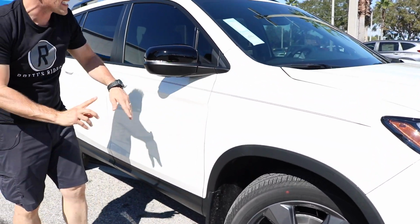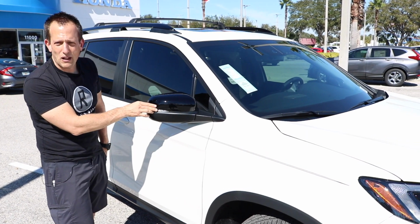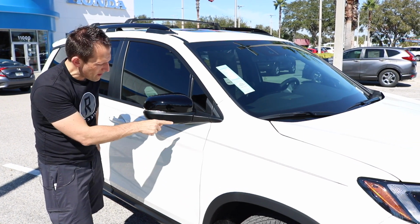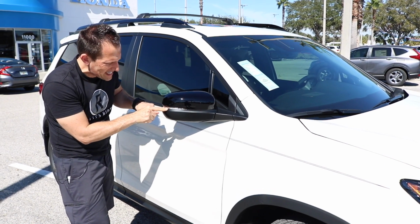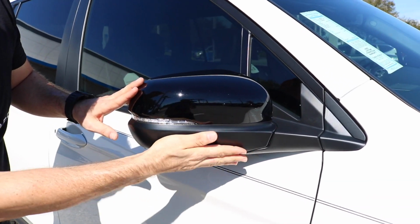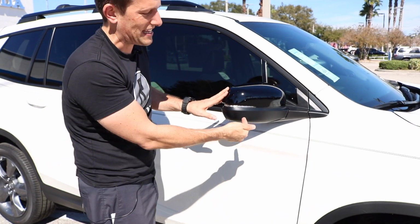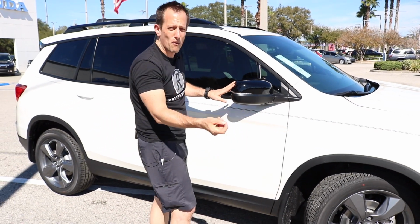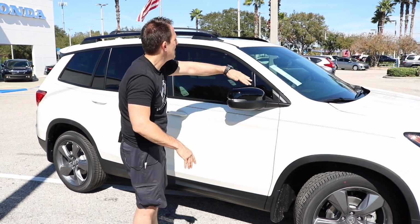As we continue down the side, here are some nice touches. Gloss black paint on the mirror. You have a very small, look how small it is, LED turn signal built into it. If I'm going to zonk it, I would like to see a little bit more of this beautiful black paint on the mirror, but at the end of the day, this will definitely take a beating from rocks and bugs and keep chips from forming on it.